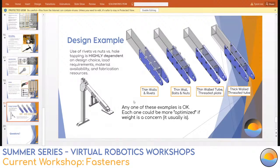What's best? All these examples are okay. Each one of these could be further optimized for sure. Like on this example, okay, we needed a larger tube to accommodate the weight of the robot. Well, then we can lightweight it without losing a lot of strength. And that's going into an engineering principle, that's way beyond the scope of this. So that's my last slide.